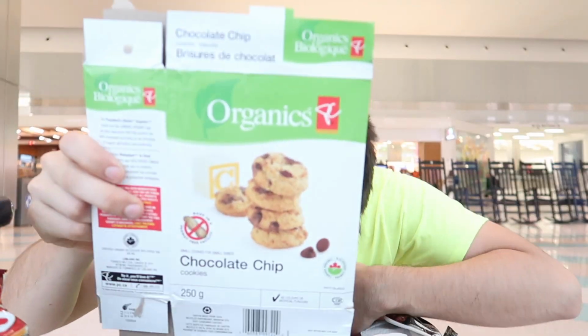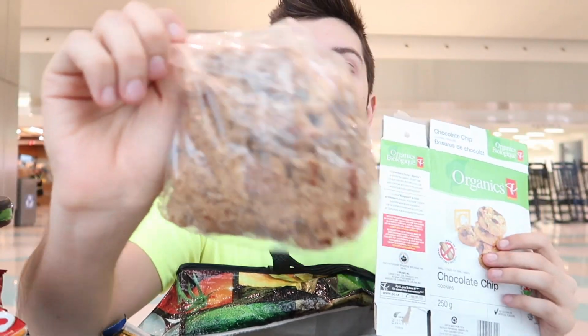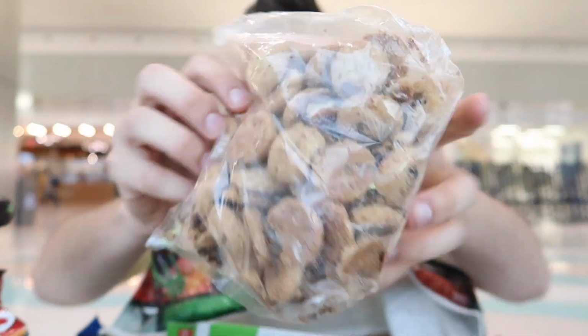Organics chocolate chip. I had the chocolate chips here. They got a little crumbled, but that's okay. Maybe it's just one. One crumbles and it's everywhere, but there's lots of cool ones. Chocolate chips.